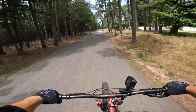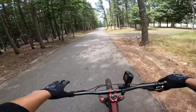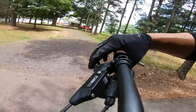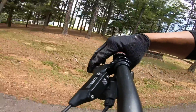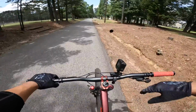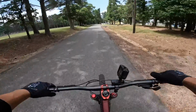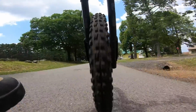All right, guys, here we go with the SRAM DB8 hydraulic 4-piston brakes. I'm just curious if these things are going to feel like 4 pistons, because I'm going to be honest with you guys, when installing these in the shop, I'll get on the bike and squeeze the levers and rock back and forth just to see how they feel. I know the brakes aren't bedded in, so we cleaned the rotors. I did that, and they didn't feel super strong, okay?